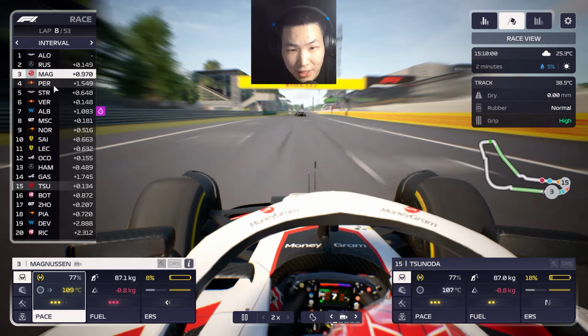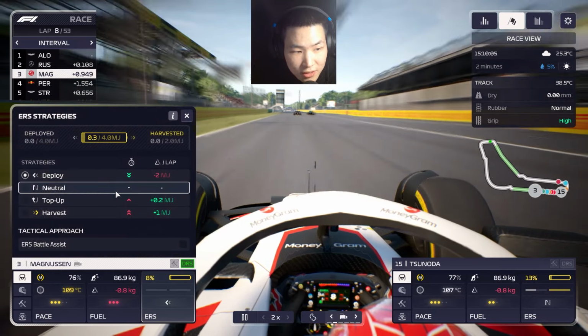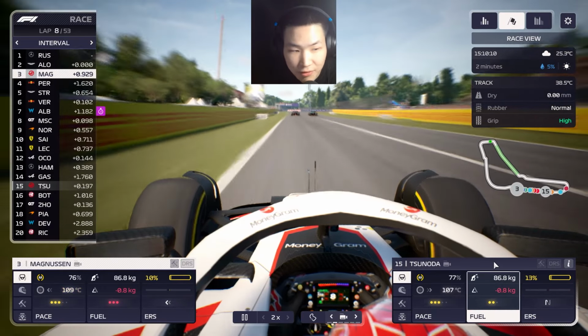We do have a gap to Perez, which is nice. We lost out on DRS. No, we don't. I thought we did. Never mind.